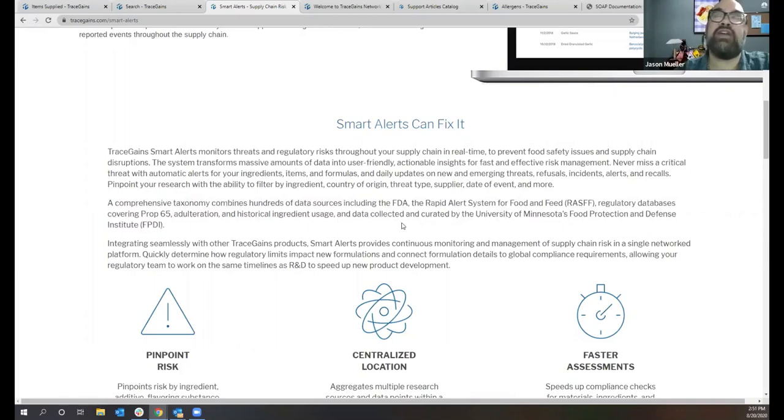And you'll see there, like David alluded to, the data sources include everything from the FDA and the Rapid Alert System. We have that unique partnership with the University of Minnesota's Food Protection and Defense Institute. So you're going to see a lot of unique data that some of the other products that people were mentioning in the chat do not have.